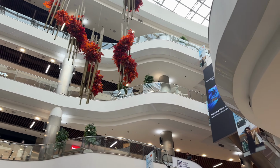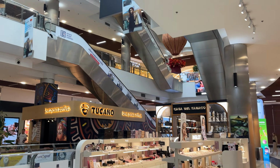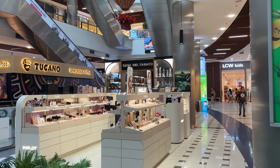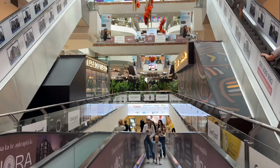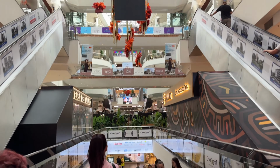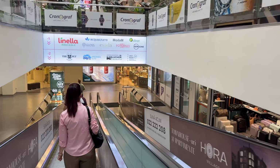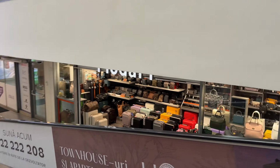So there's 4 floors inside the mall. So bring comfortable shoes with you if you want to explore around. There's so much to see, so many shops. To start off, we actually ventured downstairs. Primarily, we were just looking to see what was down here.